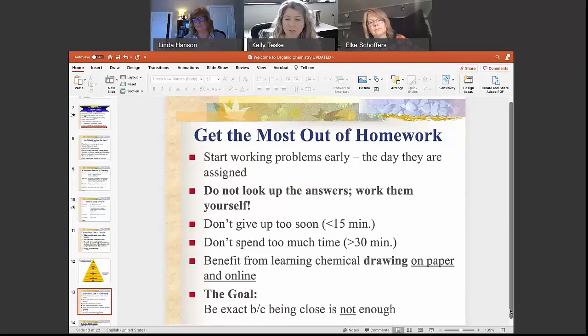There is a benefit from learning chemical drawing on paper and online. So to reiterate, drawing is essential for organic chemistry. Physically drawing it out will help you learn the material better, help you retain it better. You can't just look at it and know it kind of thing. And also drawing it online. So we will be using Marvin Sketch and the Wiley Plus suite in order to draw out structures and submit your answers. That is just as important. As a researcher, as a chemist, I draw structures all the time online or in ChemDraw. It's essential, and it also helps with learning.